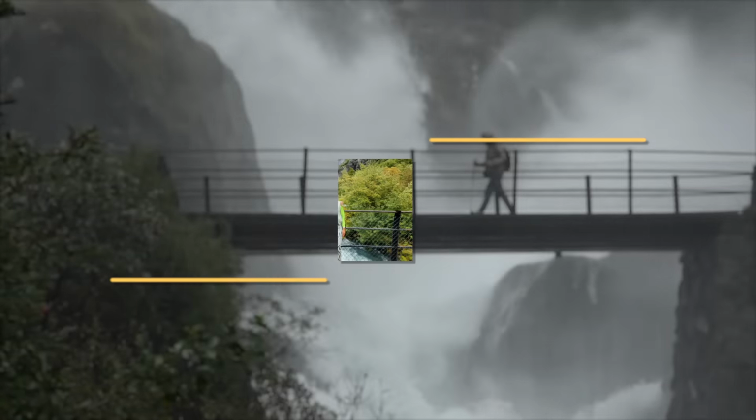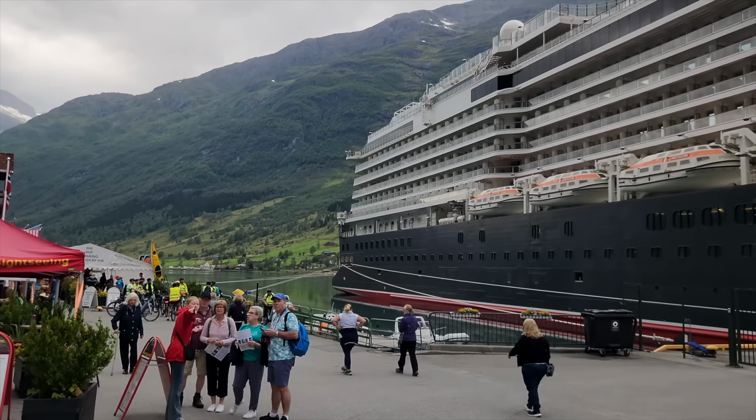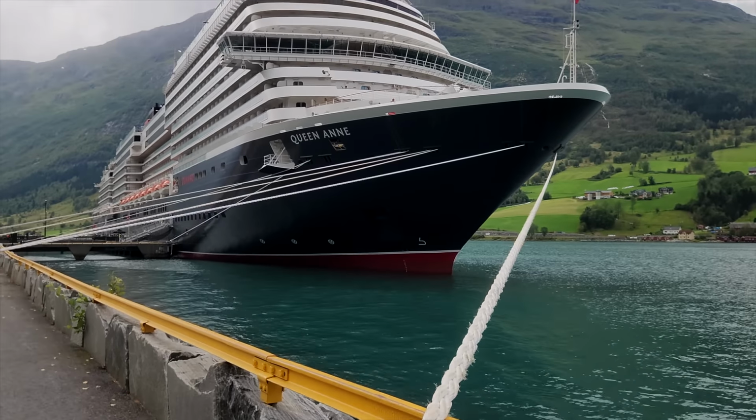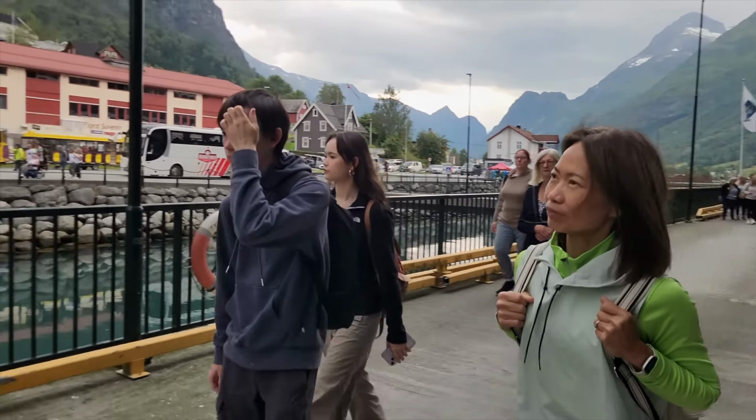So, feeling practically angelic after that healthy breakfast, it was time to wander into Olden. Now, I'm going to show you just a couple of minutes of it because this is mostly a ship video, but I think you're going to want to see it because it really is special. Oh, how pretty does Olden look? Camera's immediately out. It's like a natural reaction when you arrive somewhere as beautiful as this. Ship one side, fjord the other. Amazing mountains looming above us.